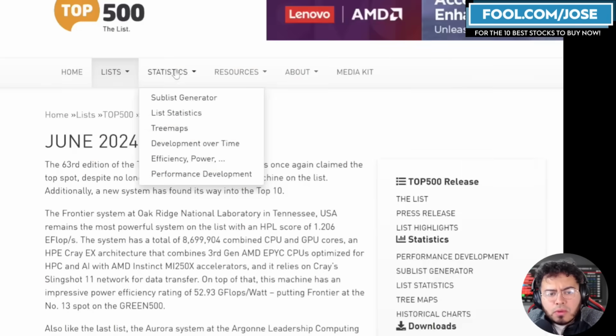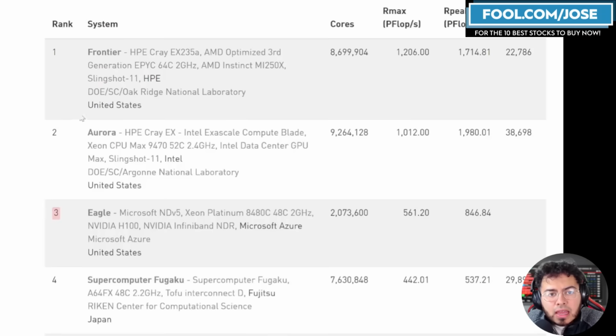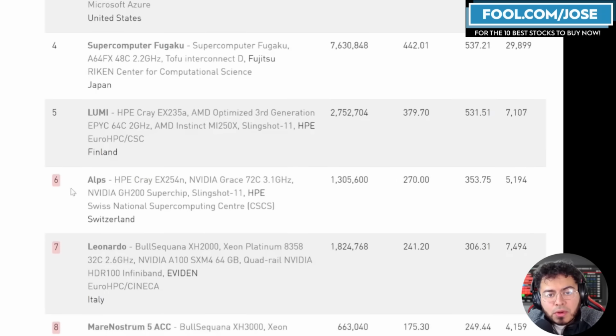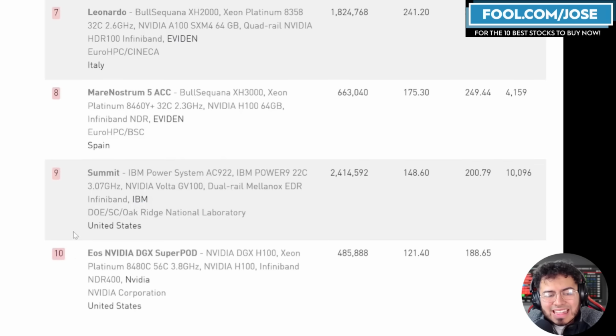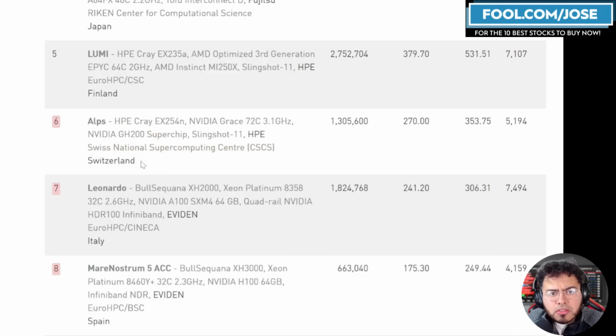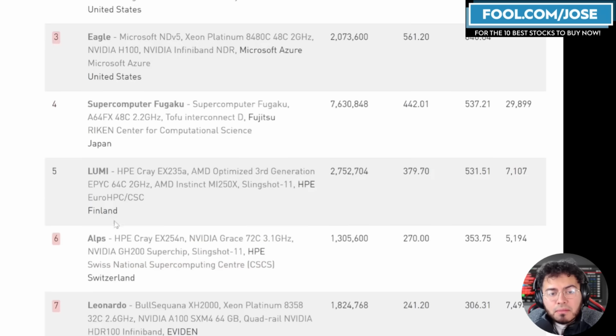The other thing is I do want to show the TOP500 list. Like we saw, number one was AMD, number two was Intel, but numbers three, six, seven, eight, nine, and 10 are all Nvidia systems. Some other interesting notes: one of the only ones that made the new list here was number six, and this is Alps. This is using Nvidia's Grace Hopper 200 superchip, the GH200. I'm super excited for the Grace Blackwell 200, but right off the bat, we can see that the Grace Hopper is already an amazing chip.